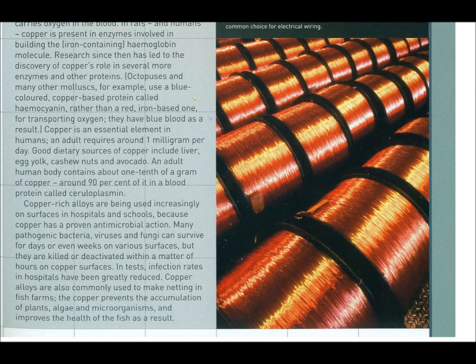Research since then has led to the discovery of copper's role in several more enzymes and other proteins. Octopuses and many other mollusks, for example, use a blue-colored copper-based protein called hemocyanin. Rather than a red iron-based one for transporting oxygen, they have blue blood as a result. Copper is an essential element in humans. An adult requires around 1 milligram per day. Good dietary sources of copper include liver, egg yolk, cashew nuts, and avocado.